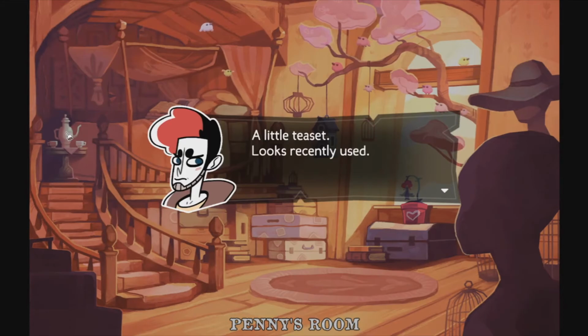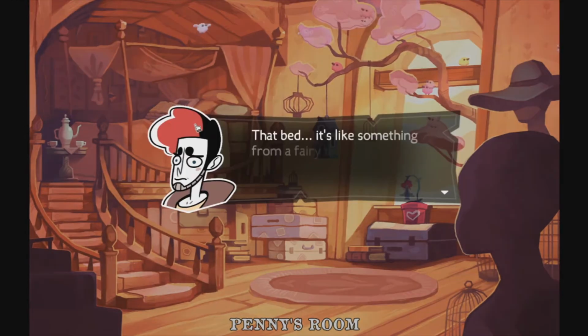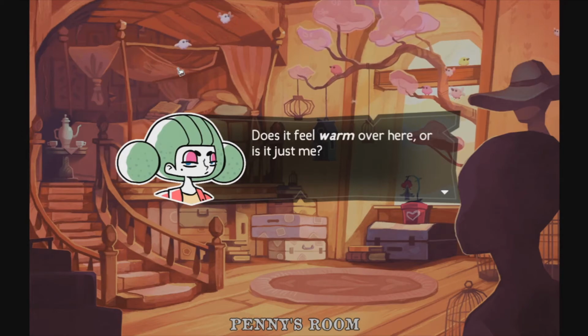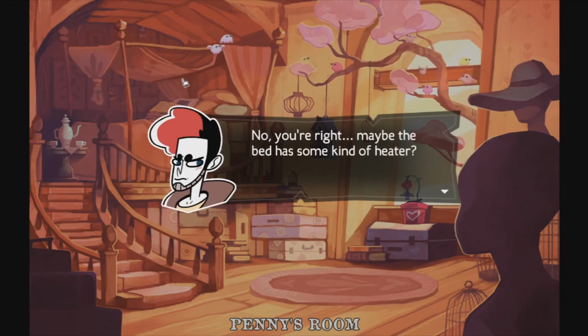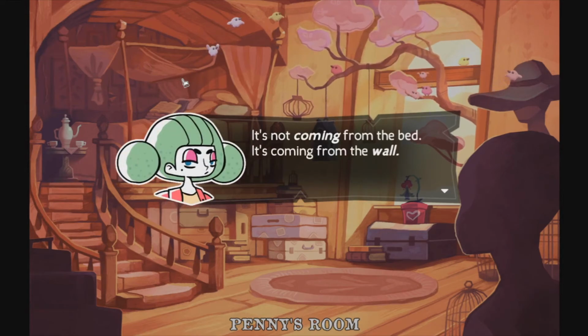A little tea set. Most recently used. One of the cups has tea in it. What's in the other one? Birdseed. That bed. It's like something from a fairy tale. Does it feel warm over here? Or is it just me? No, you're right. Maybe the bed has some kind of heater. It's not coming from the bed. It's coming from the wall.